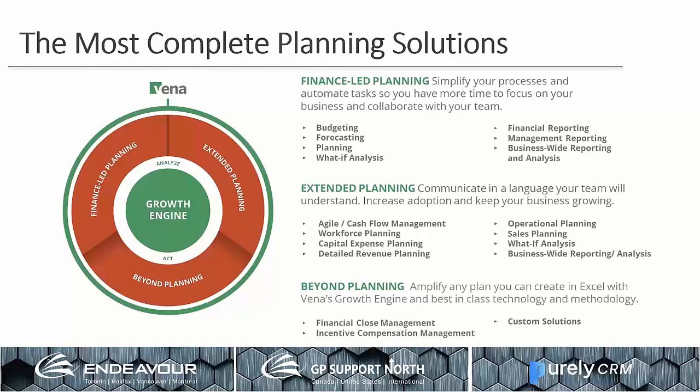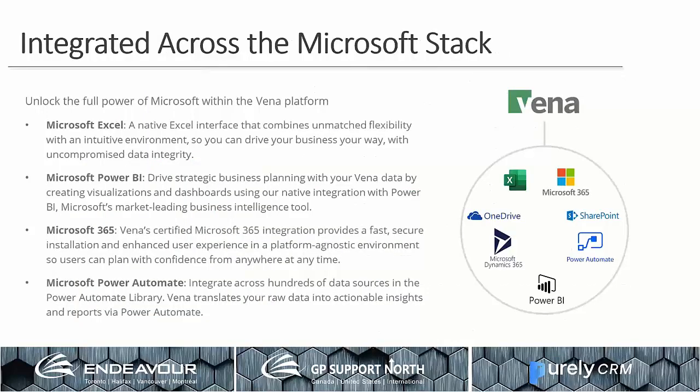And then just moving on to the final slide there. This is really highlighting the fact that Vena has collaborated with Microsoft on a strategic level for over a decade now, really to empower the Office of Finance. Vena strategically integrates across Microsoft's leading technology stack, as you can see listed there, whether it's from our native Excel interface, our embedded Power BI solution, all the way to the Microsoft 365 functionality, and a whole bunch more on the way as well.